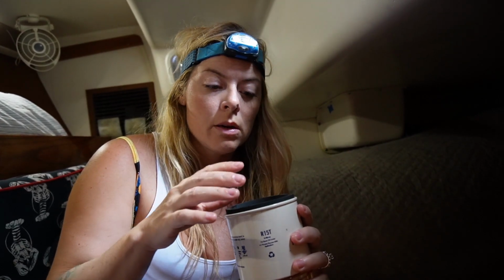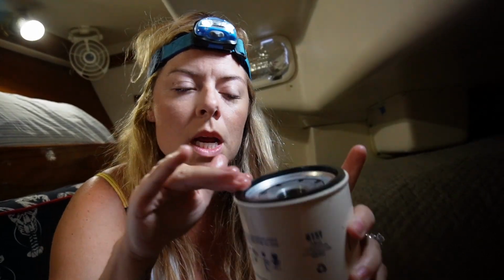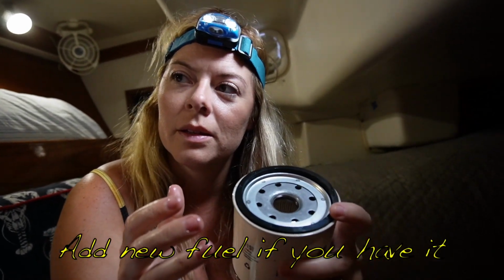So this goes there. Yep. This O-ring, the large O-ring, is not beveled, but it is nice and lubed. That's what she said. Stop, Carlos! He said that we're not going to put fuel in there, because we don't have any.